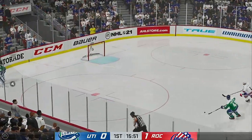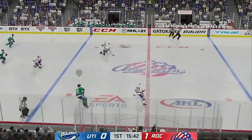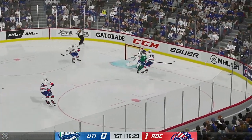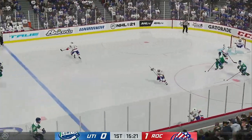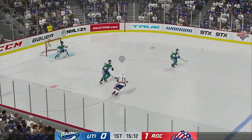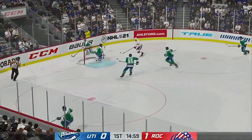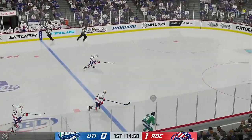Here's a race for the loose puck. Utica's got it in their own zone. The Comets move it ahead. Utica's moving it into the offensive end. Davidson's got it in the defensive zone. Hangs onto the puck. Backtracks with possession back inside the defensive zone. Here's a shot. How do you miss that, Ray? I don't know, but we all do. You're right in a scoring zone, and you don't even test the goalie.